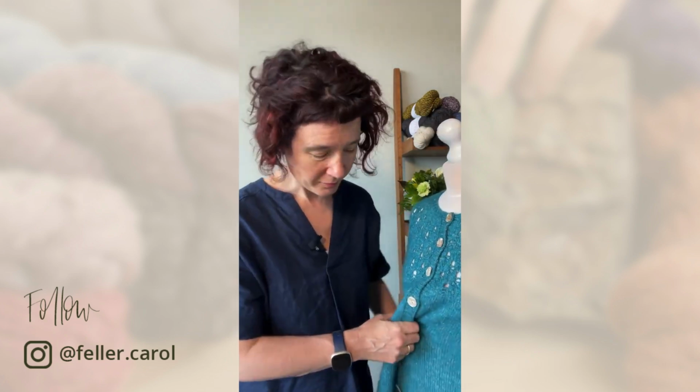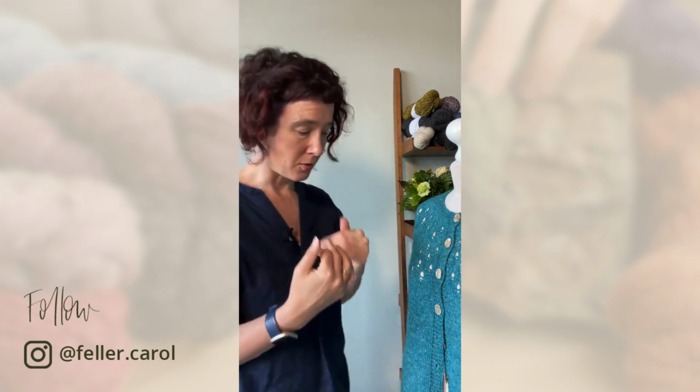Oh, the other option for the body that I didn't really mention is straight down. I've talked about how you can decrease it for the waist and increase, but you can actually decide to not put any increases in, particularly if your body shape is very straight up and down and that's the style you want. Then you could do that.